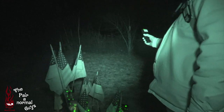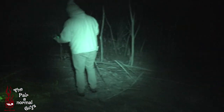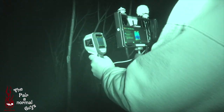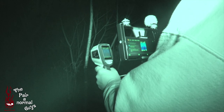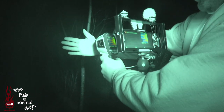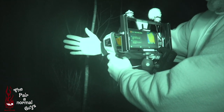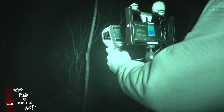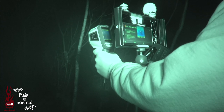Whoa! I saw that. Wow. I switched it to Fahrenheit. Okay. Is that doing any better? It was okay. Now I got the Fahrenheit, so we should be able to see. I'll scan my hand to show the difference here. See, it's heating up. It's very faint here and there. I can't track it. It keeps moving on me.